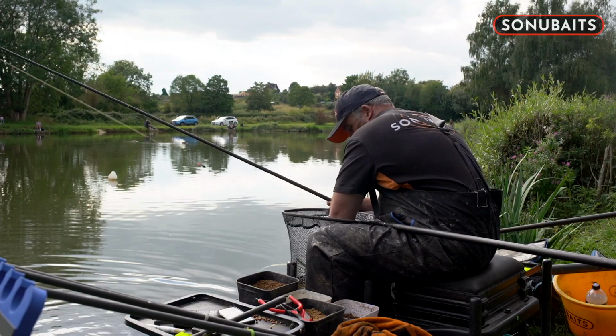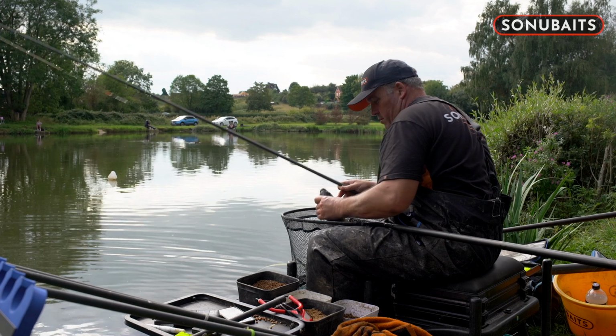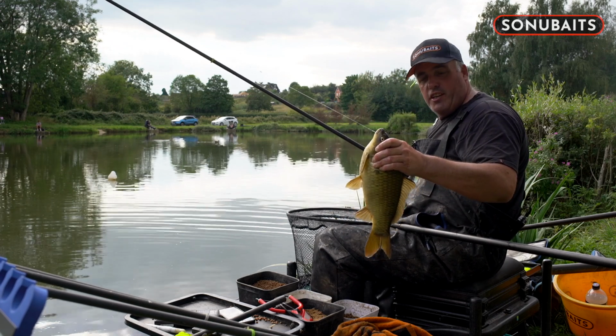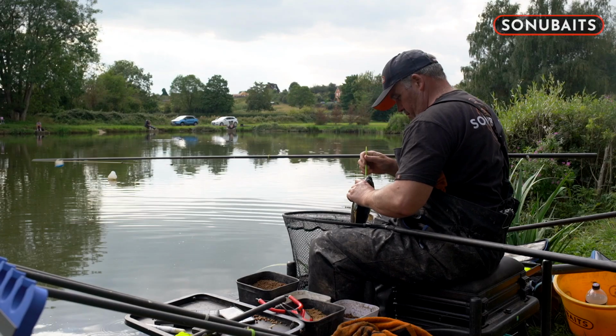Lovely. So it's only been going for 45 minutes or something like that. Look at that, great big Manor Farm F1. They are proper chunky in here. Perfectly hooked.